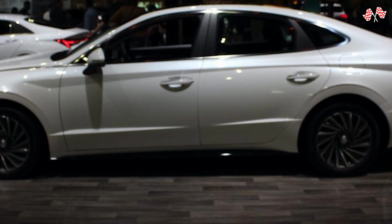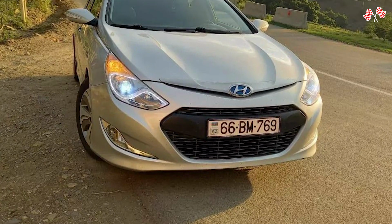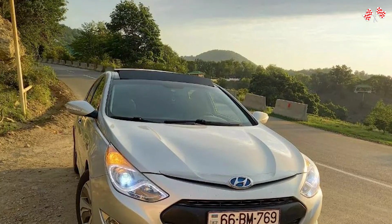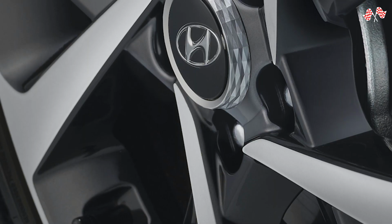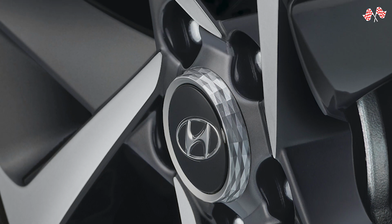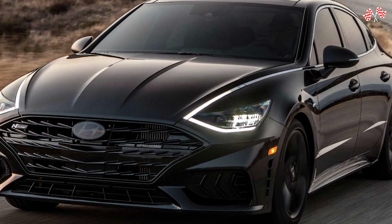This Hyundai cruises over potholed roads with ease as it clocks up the miles. Another factor that helps it provide a controlled driving experience is its quick steering system. The important thing to keep in mind is that the regenerative braking system produces a brake pedal feel that is somewhat hazy, which reduces driver confidence when it's time to slow down or stop.